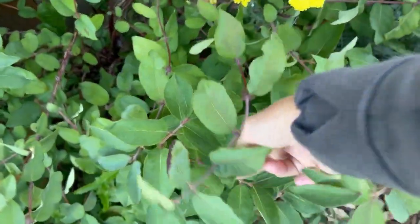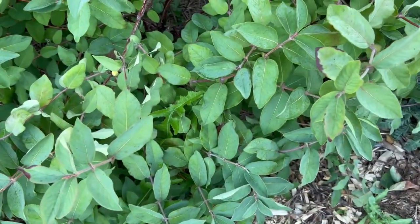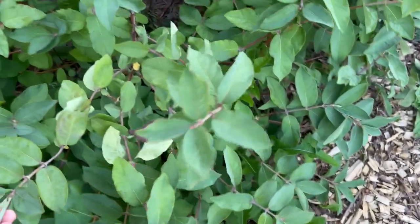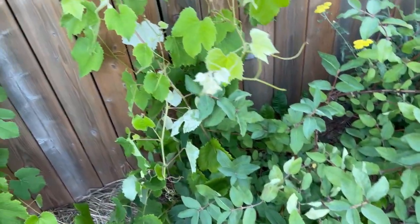And this is a haskap or honeyberry, and it has given me berries. They're really interesting looking purple berries. They're sort of a cross between a blueberry and something. I don't know. They're kind of the blueberry color, but they're not blueberries.